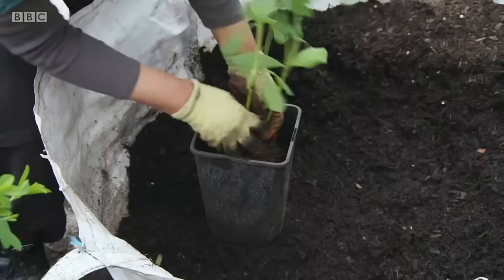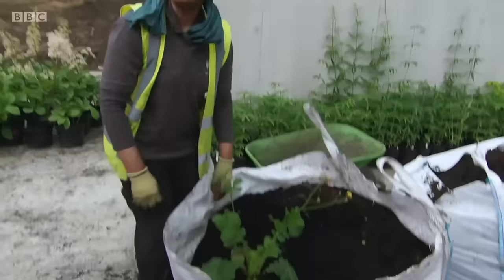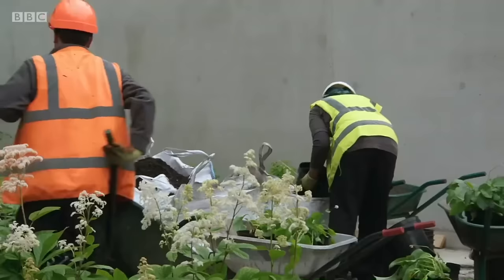I'm just putting these plants back in their pots. Some have arrived without any pots. The sooner we get them in here, the more comfortable they'll become. And hopefully we won't lose any. And they've done really well. They've travelled and they're still alive. And yeah, we'll keep it going.